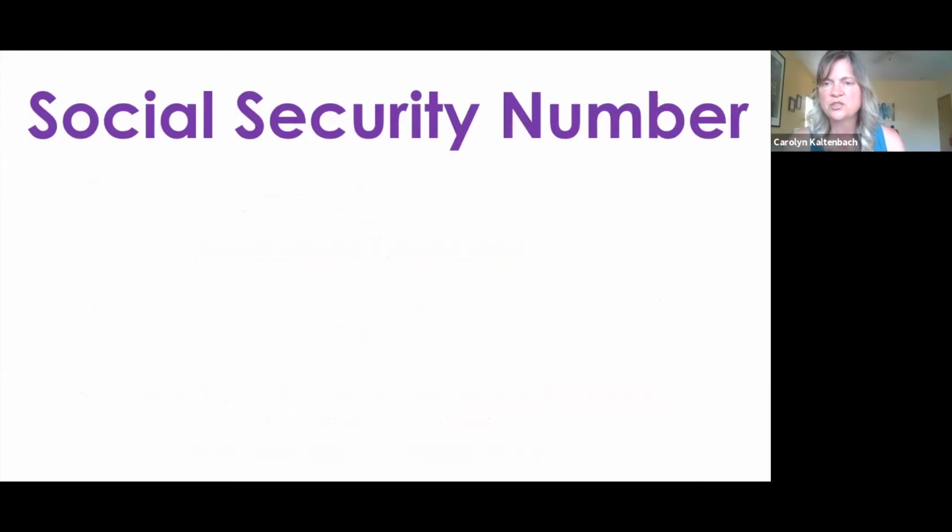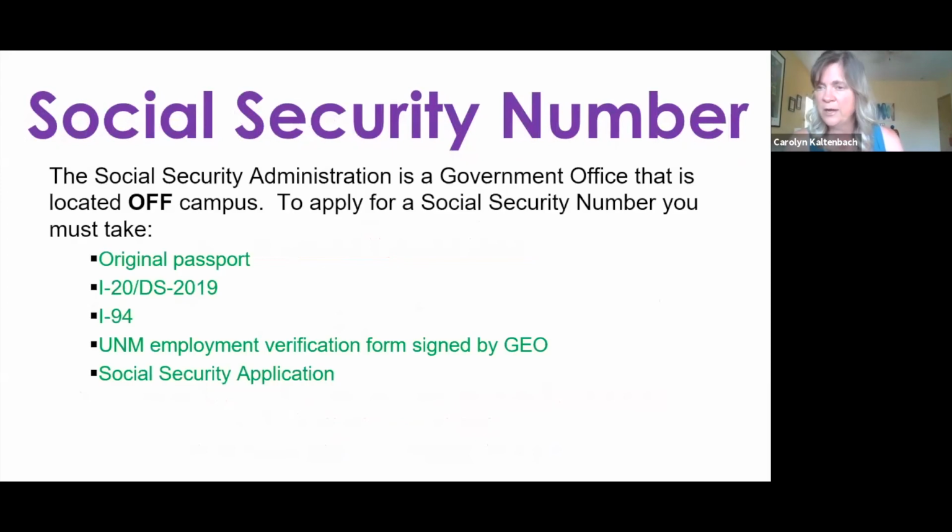Something to know about Social Security numbers, all Americans have them. You only get one Social Security number for a lifetime. So if you've ever gone to school in the United States, if you've ever worked here and you had a Social Security number, or you get a Social Security number, that is the only Social Security number you will ever have in the United States for your lifetime. So if you were to go back to your home country and then you came back to the US 10 years from now, and you wanted to work, you would have the same Social Security number.